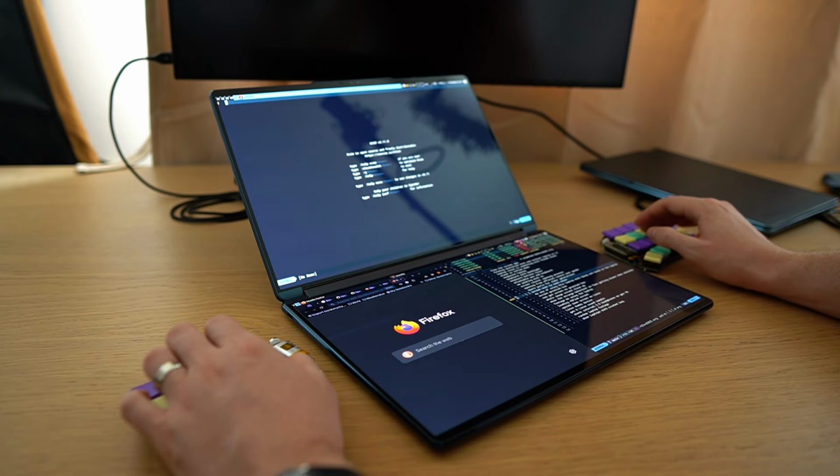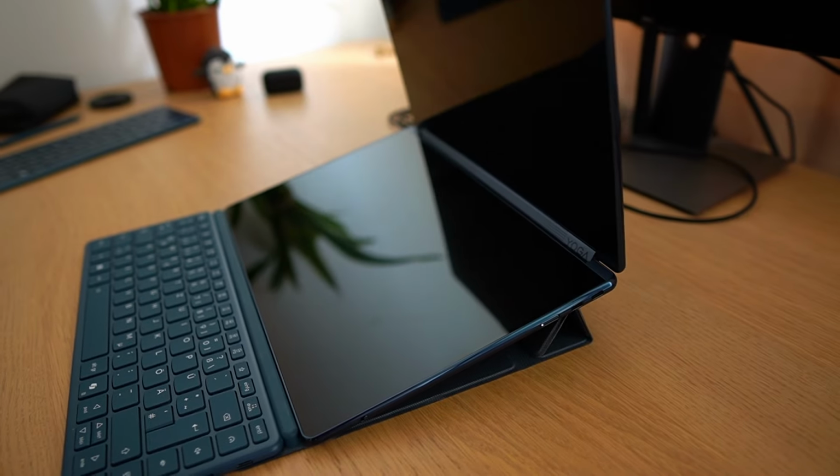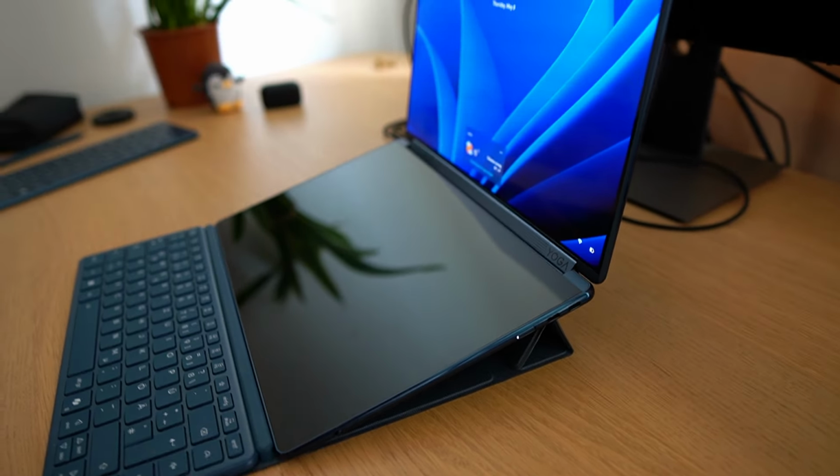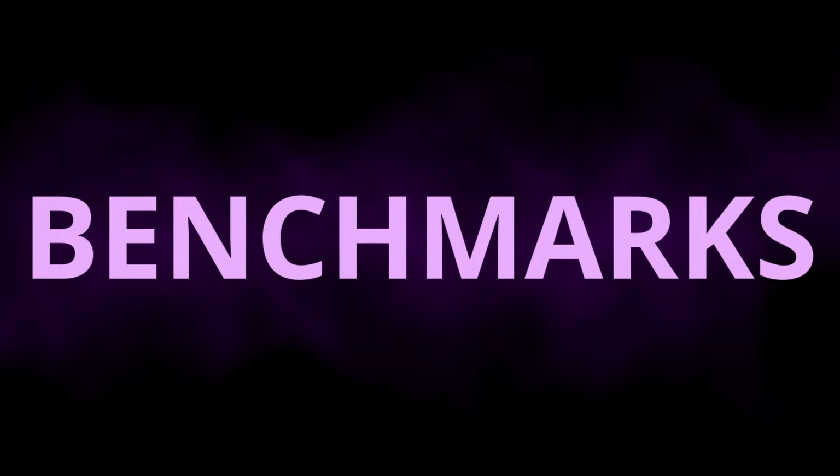A little note about a quite annoying thing on Lenovo laptops. There is absolutely no coil whine on this laptop. Probably I got lucky. Lenovo is known to have issues with this. For example, I have a quite expensive ThinkPad Z16, which has very strong coil whine.